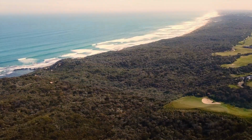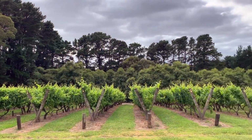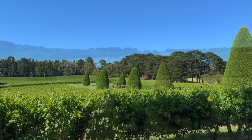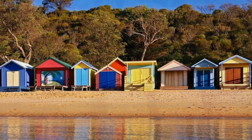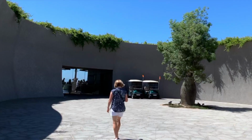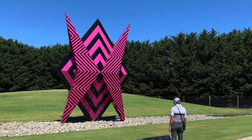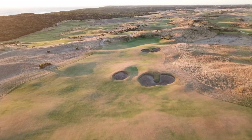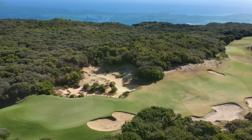Located just an hour from Melbourne, the Mornington Peninsula is a world-class golfing destination. The area is famous for its wineries, restaurants, beaches, and so much more. And tucked in the sand dunes by the sea, in an area known as the Cups, the peninsula boasts a magnificent collection of seriously good golf links.